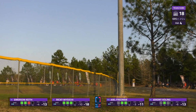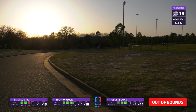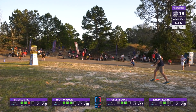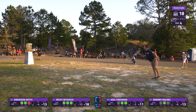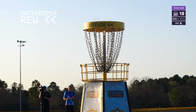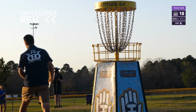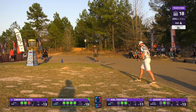Koling going to the flex play. This needs to fade. Got lucky earlier in the round, but unfortunate finding out of bounds. And he finishes it out. Ricky Wysocki, 11 down, 4 in a row. Incredible putt there. Minus 11 on the day. Moving day specialist, Mr. Wysocki.